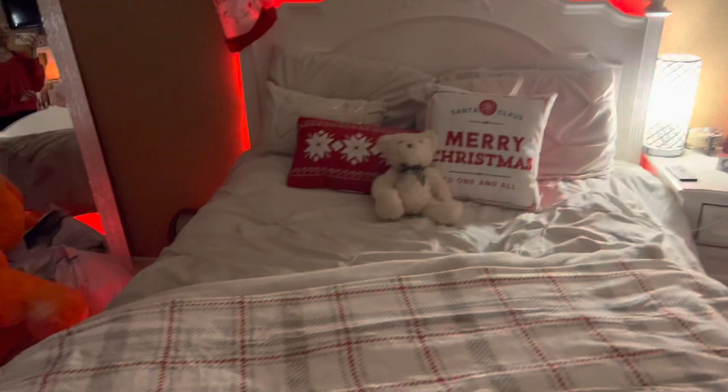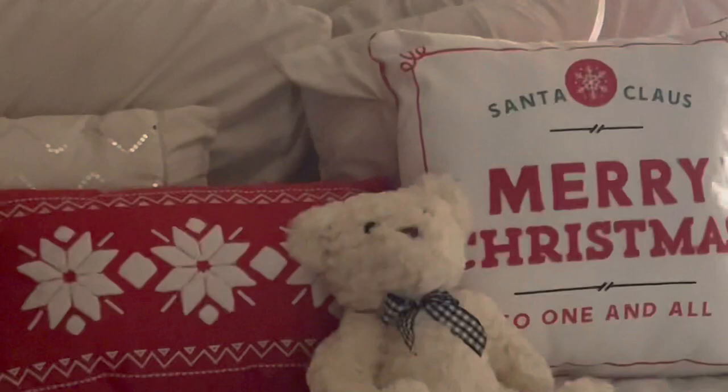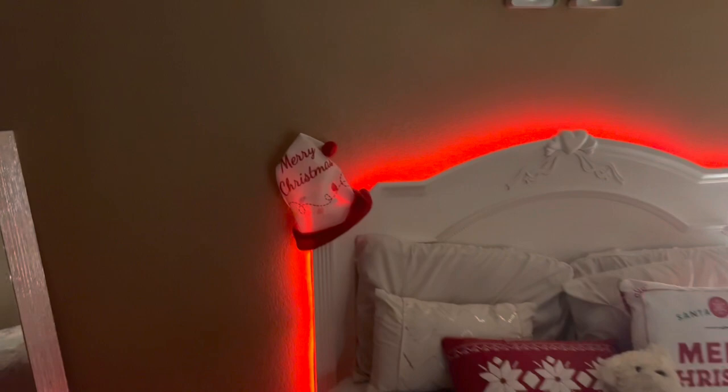And then I got my throwover blanket right here. It's kind of wrinkly, but it's okay. And then the pillows I showed you right here. And then my K above there. And then I was going to put the little Santa hat above my Christmas tree over there, but I decided to just put it right here because it didn't look right.